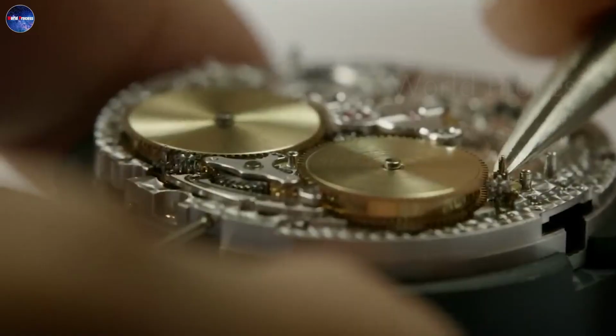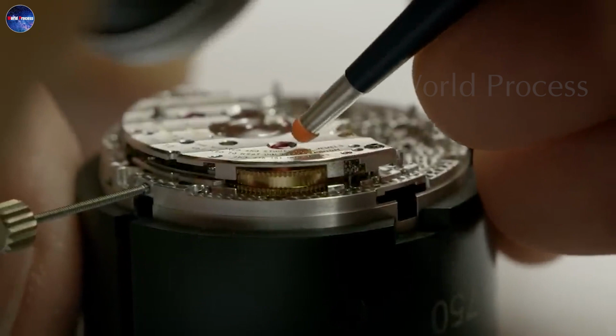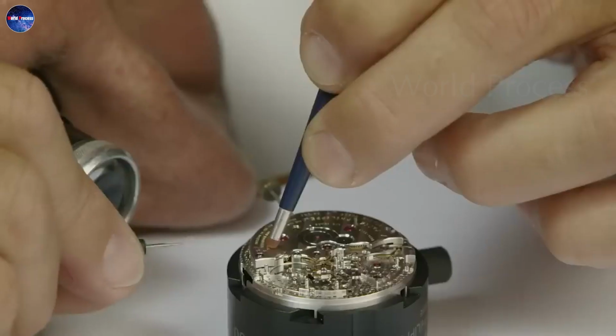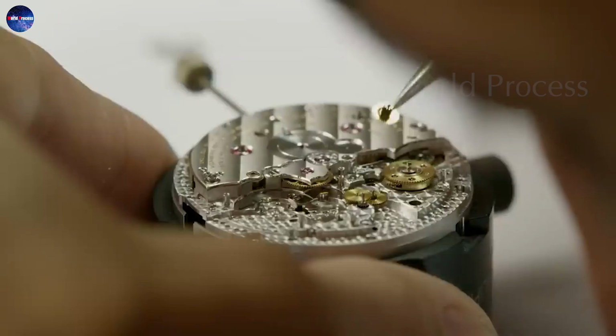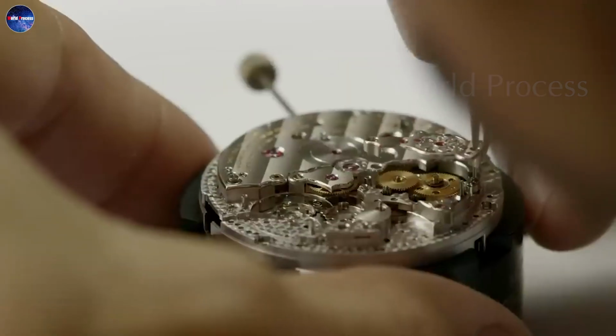The hands are what indicate the time. They are made from a variety of materials, including steel, brass and gold. They are attached to the movement with pins or screws.